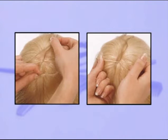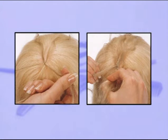Then add a new strand of fiber to the left strand and cross the combined strands to the center to lock the new strands at the base. Continue using the same technique, picking up hair at the scalp as you work through the track. Alter the pattern by adding more or less fiber or altering the number of crosses between the added fiber.